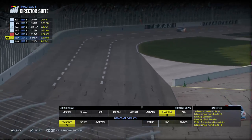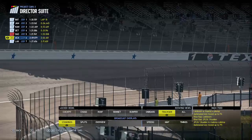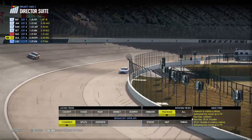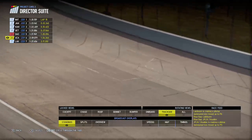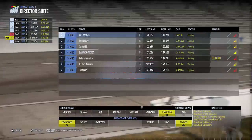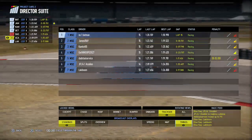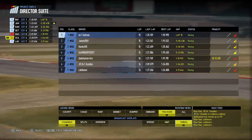Well, his car must be giving him fits, so he probably figured he'd just take a chance and see what balances it out later on. Yes, Dad's Taxi. We'll have to look at our timing and scoring, but Dad's Taxi is the lucky dog. Yes, sir. Dad gets the Aaron's lucky dog tonight here at Texas Motor Speedway Road Course.